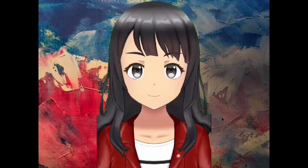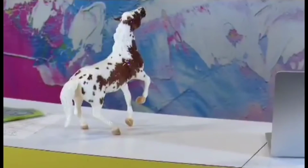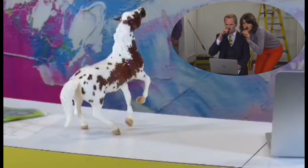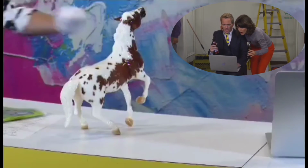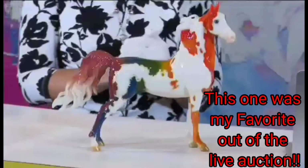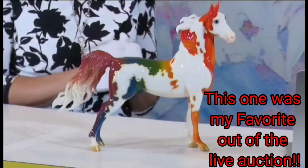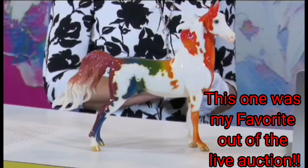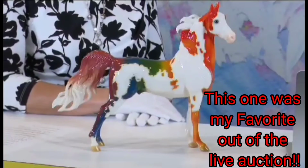The bidding was fierce. Oh, $7,500, $1,000 going twice. Last call. And we sold it $17,000. This is stunning. This is definitely a fantasy kind of horse. Certainly is. He's a super dynamic horse. Actually, he was sculpted originally for a 50th.